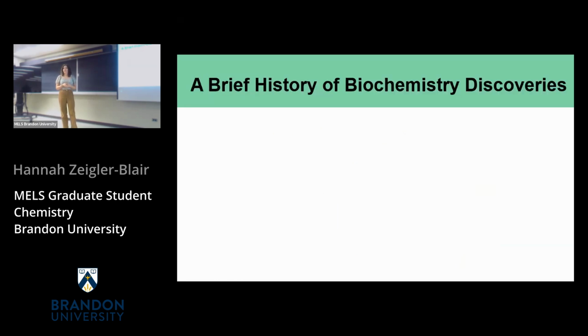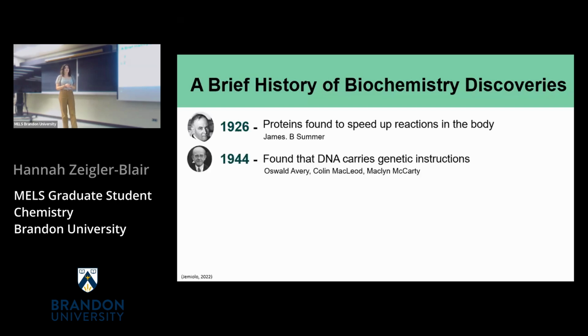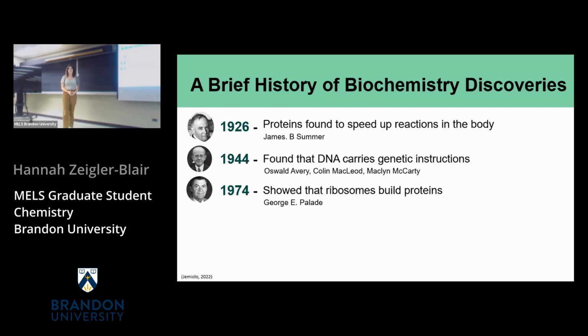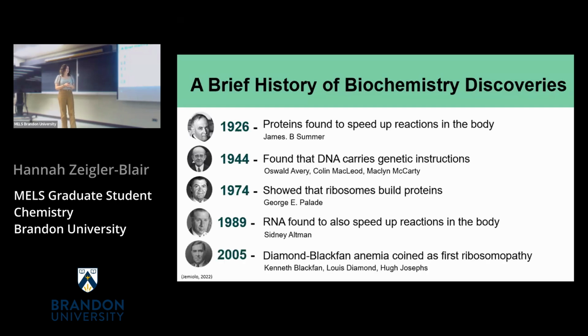So we haven't always known exactly how the central dogma worked. In 1926, James B. Sumner found that proteins speed up reactions in the body. In 1944, Oswald Avery and colleagues found that it's DNA that holds our genetic instructions. In 1974, George E. Palade showed that ribosomes are the ones that build proteins. In 1989, Sidney Altman found that RNA also speeds up reactions in the body. And in 2005, Diamond-Blackfan anemia was coined as the first ribosomopathy.